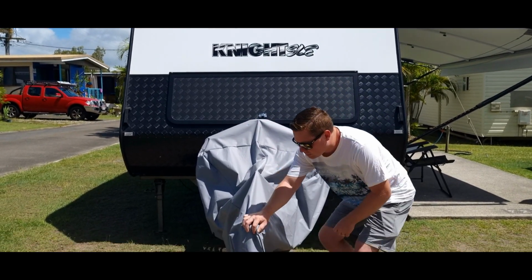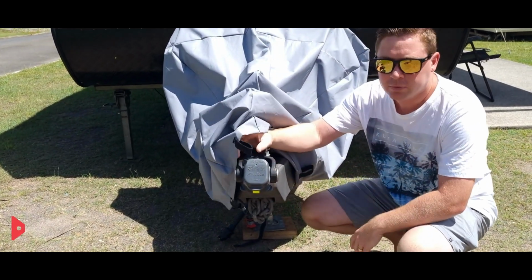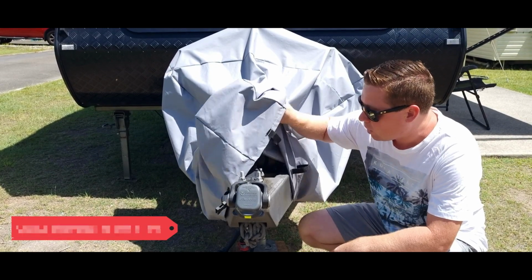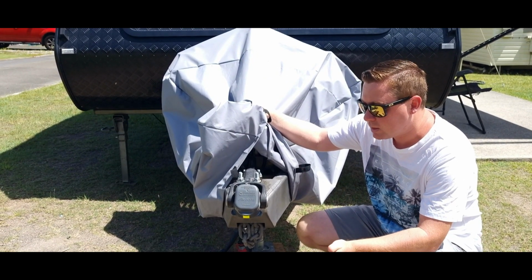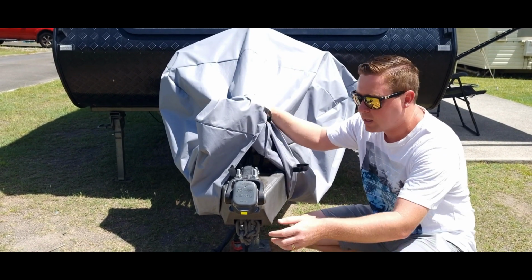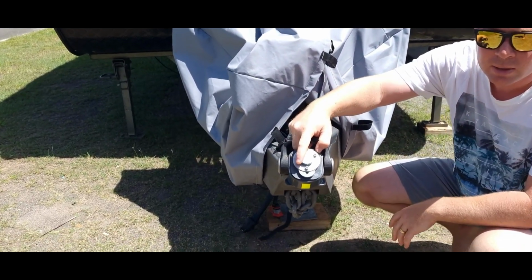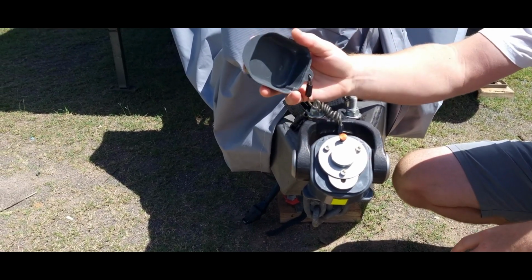What do we tow with? Under here, we run the DO35 Cruisemaster. This has been a great hitch. I went on recommendations from quite a few people around the place. Really easy to hook on, hook off, line up with your reverse camera and things like that. Just keep things secure. I run the DO35 hitch pin. Simple little lock on the bottom, has a little cover. You can buy it all as a package.